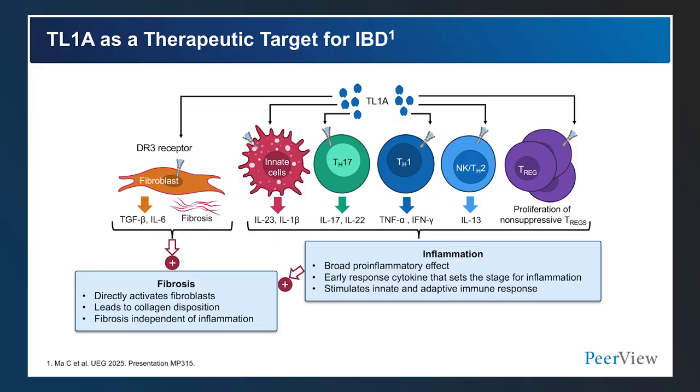First of all, TL1A is TNF-like ligand 1A. So it is part of the tumor necrosis factor family or superfamily of molecules, but it isn't TNF. It's quite different. In fact, it's very upstream in the inflammatory cascade as compared to TNF itself, which is much more central to the cascade. And it does two things. Not only does TL1A have an effect on inflammation, and it has an effect on many different cell types, including innate lymphoid cells, Th17 cells, Th1 cells, and so on, all these bad actors that we see playing a role in both Crohn's disease and ulcerative colitis with all the downstream bad cytokines that occur. So this is very upstream.